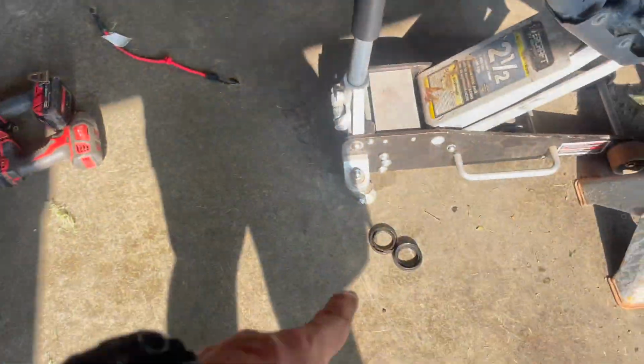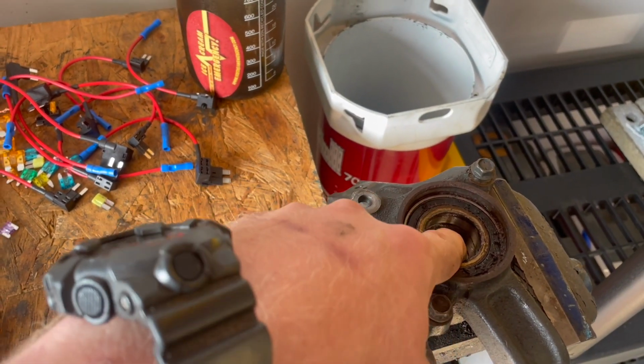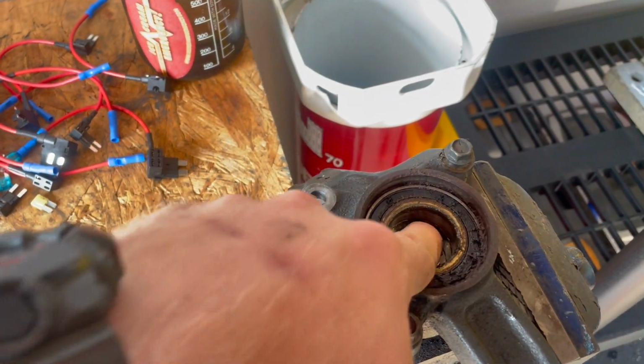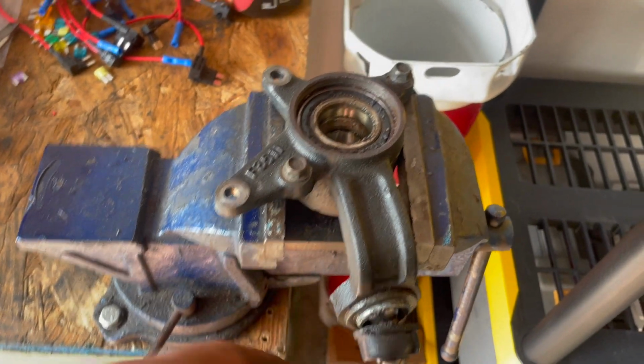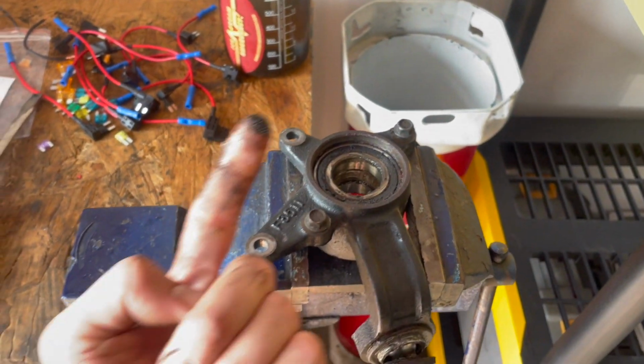Anyways, I just popped the two seals off. There's an inner and an outer, and then I'll put the link to a video that I watched. I've done this like 3 times now, and I'm not gonna waste anybody's time. I'll just point you in the right direction. But basically, you gotta pound out this inner bearing this way. You gotta pound out this outer bearing this way.